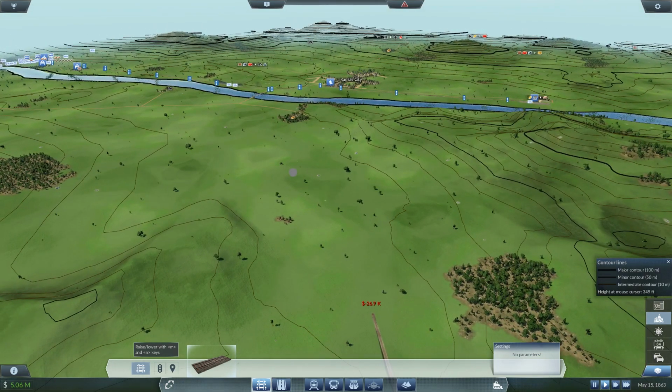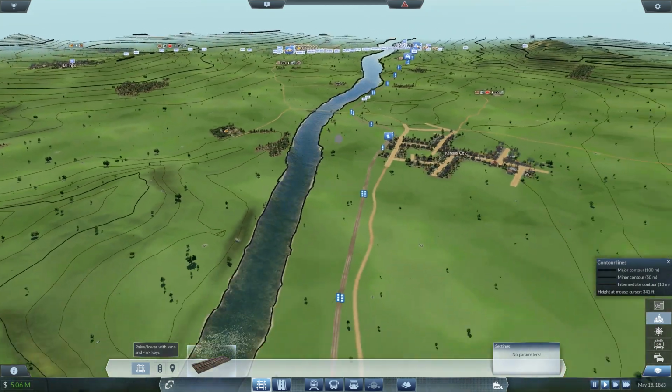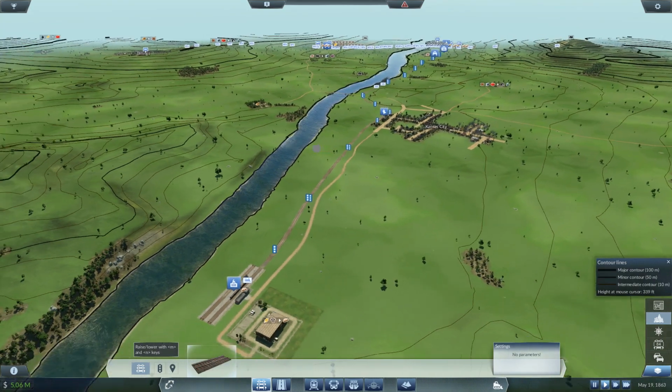Alright, the trick is we are going to have to bend it. I'm not going to be using ships at all, probably. I'm thinking I probably won't.